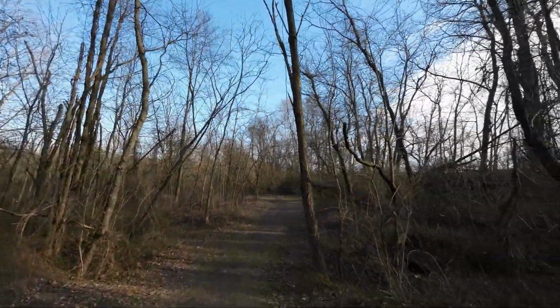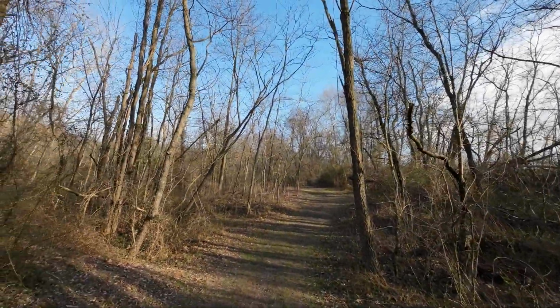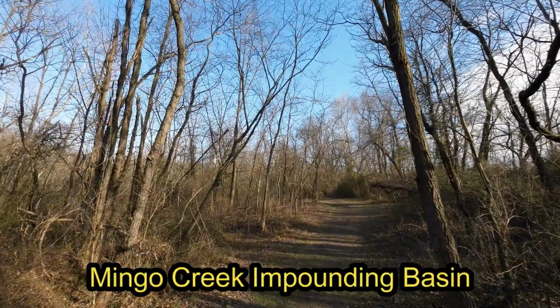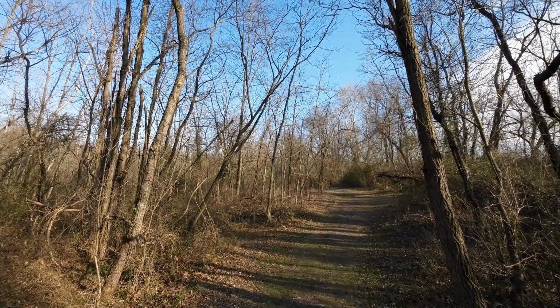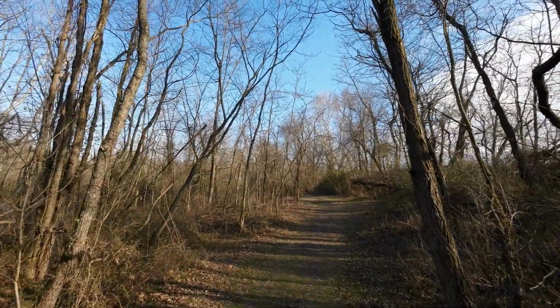And there is another desilting basin close by here. It is up the road there about 2 miles or so. I forget the name of it. If I think of it, I'll put it at the bottom of the screen. But that one there, I'm going to have to do some research on, because that's going to be a little tricky to get to if it is public land.